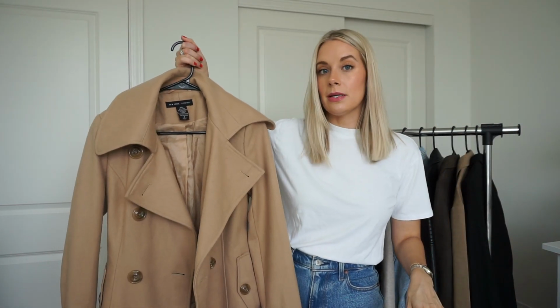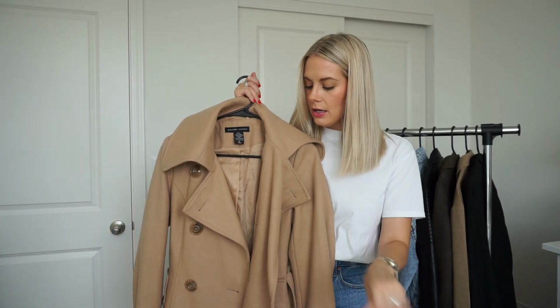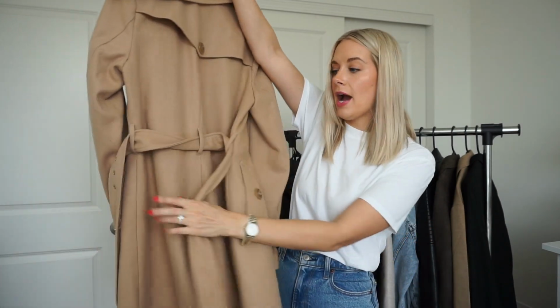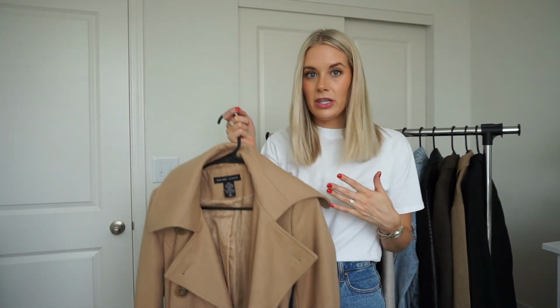I will try to link something similar, but if you don't have a heavy duty lined one... It can be worn so many different ways: it can be buttoned up, tied around the waist, or tied in the back to give you more of a cinched in look. I love the details on this. I love everything about this coat, and I've worn it for years and years.